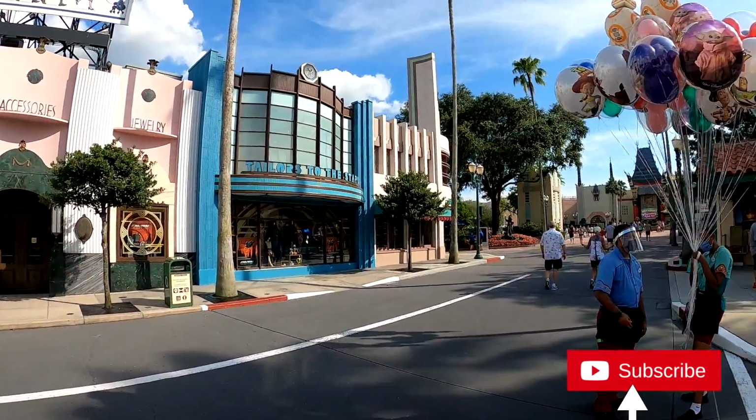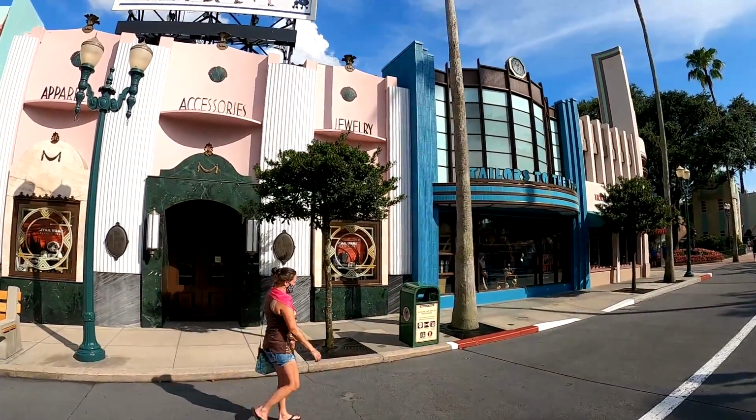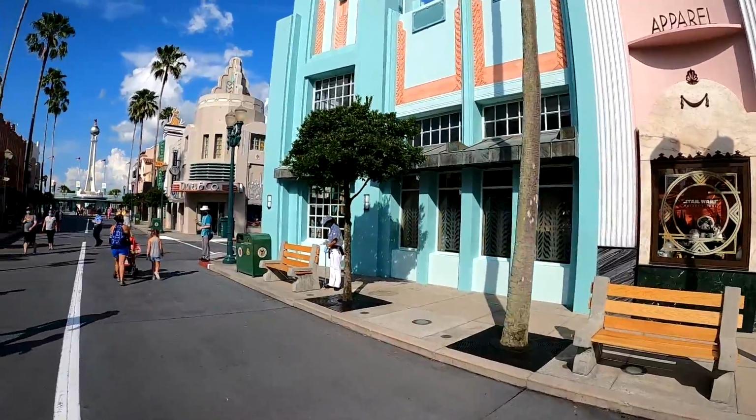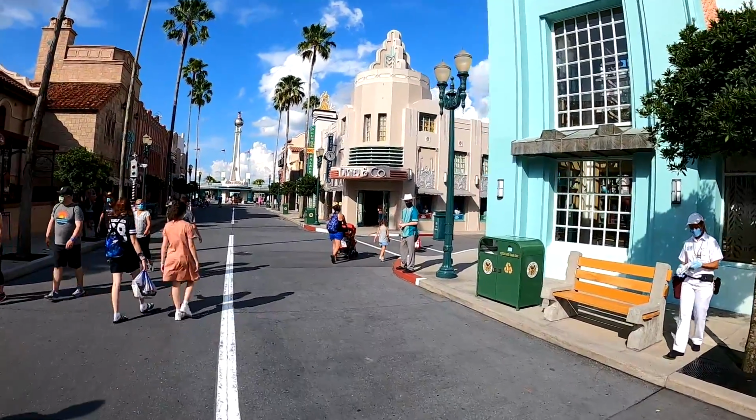COVID's hit these businesses on Hollywood Boulevard hard. They're closed, all these fun little shops here. Now, Disney & Co. is open, one of the few shops on Hollywood Boulevard that is.